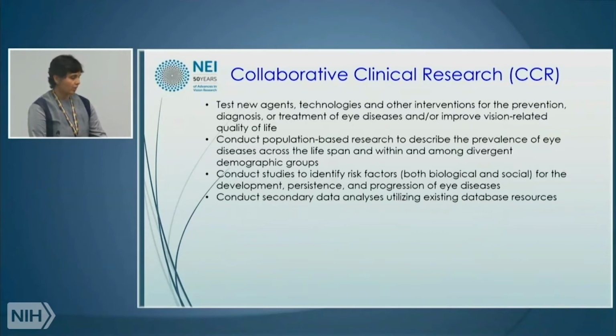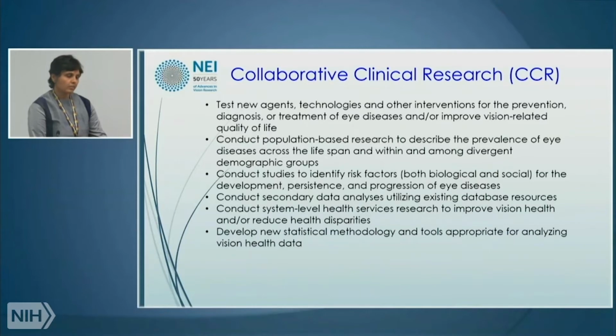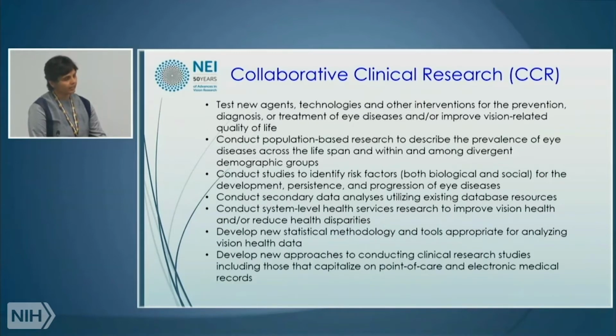We also have a lot of grants in our portfolio which conduct system-level health service research to improve vision health and or reduce health disparities. And we also have applications that are looking to develop new statistical methodology or tools appropriate for analyzing vision health data. And lastly, applications that develop new approaches to conducting clinical research studies, including those that capitalize on point of care, as well as the electronic medical records.